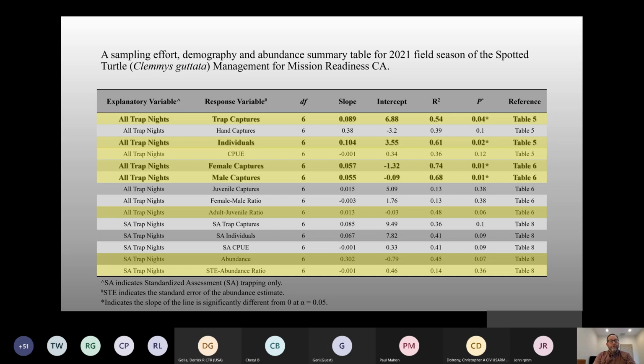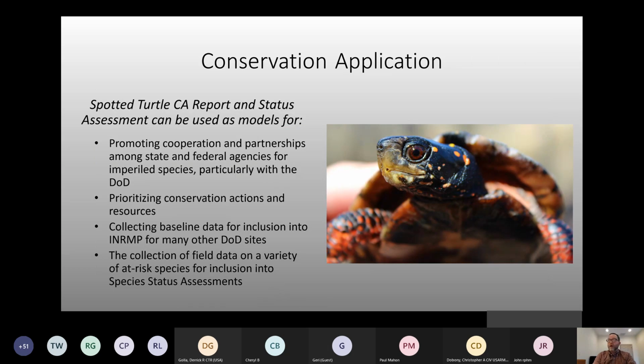But there is real conservation application, right? This work that we've done is meaningful in terms of a baseline or a foundation for science informing conservation management and practice. And it's definitely a replicable model for thinking about ways to build capacity in terms of training folks on installations, training folks in supportive installations to work with these standard protocols and understand these basic ways of assessing the distribution and status and health of spotted turtle populations on these sites, so that they can end up being managed in the INRMPs to support mission readiness.